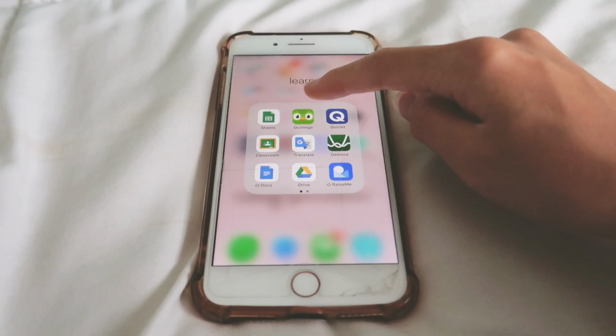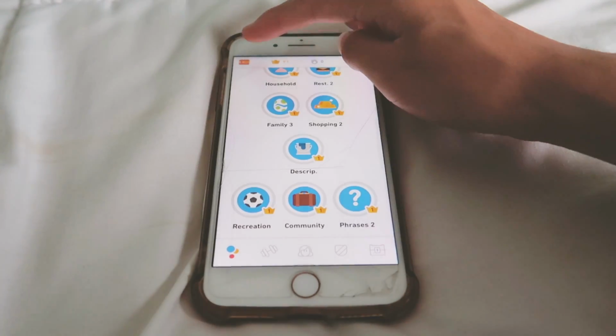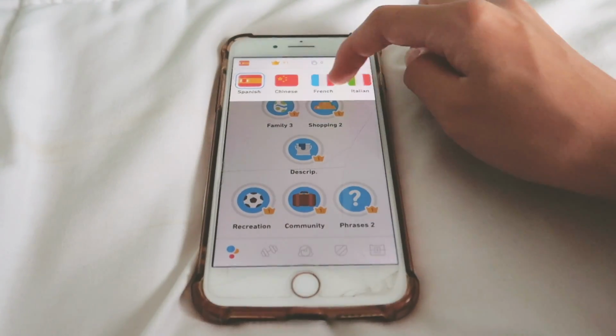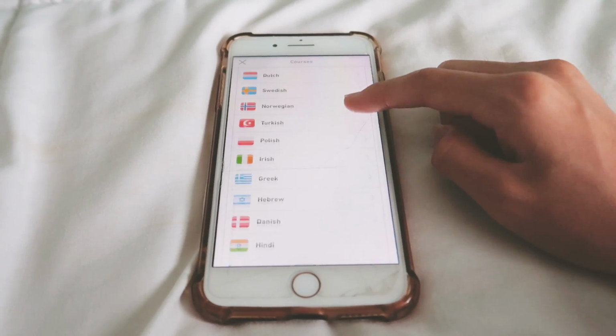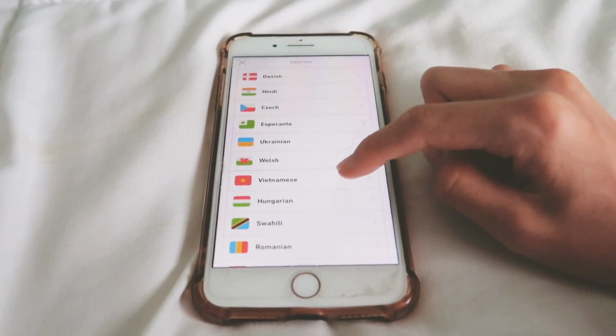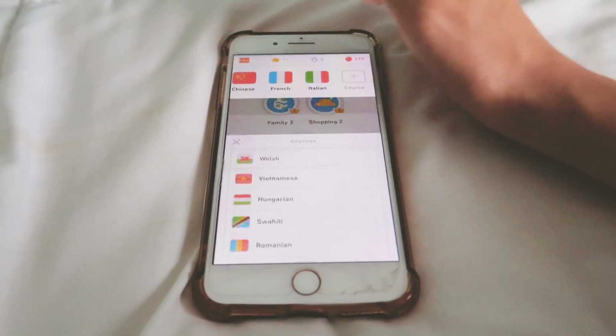Next up is the app Duolingo. Duolingo is a super popular language learning app, plus it's completely free, which is great. I'm currently learning Spanish, but they have a bunch of different languages, as you can see. I have like Czech and Hindi and Welsh and Navajo.